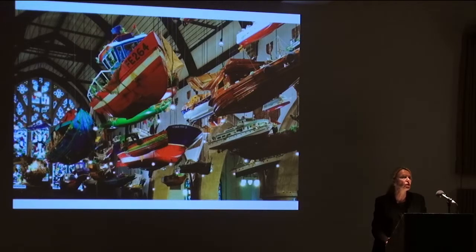It was a hugely popular work. It's still there, but it's just about to leave to go to Miami. The Miami Art Museum will have bought it. So it's great to know that there is a second life for it. But it was hugely popular there, as I said, and people actually asked to be married under the boats and asked to have their children baptized under the boats.